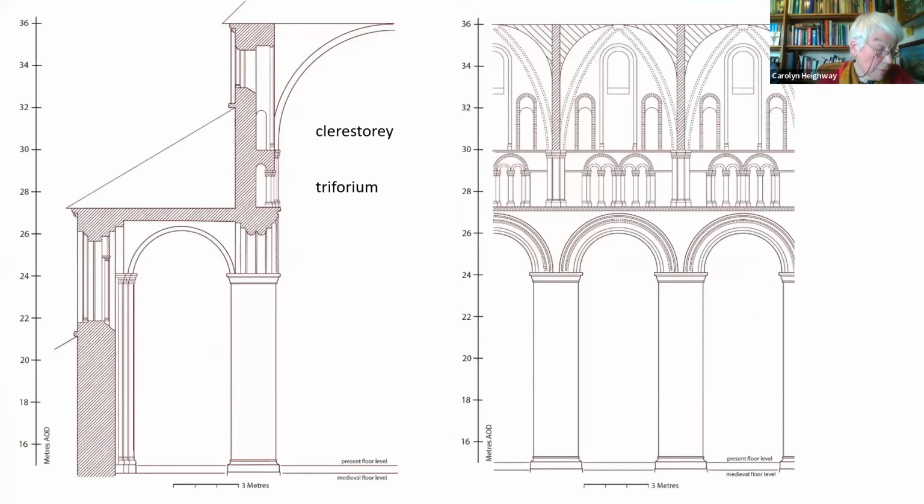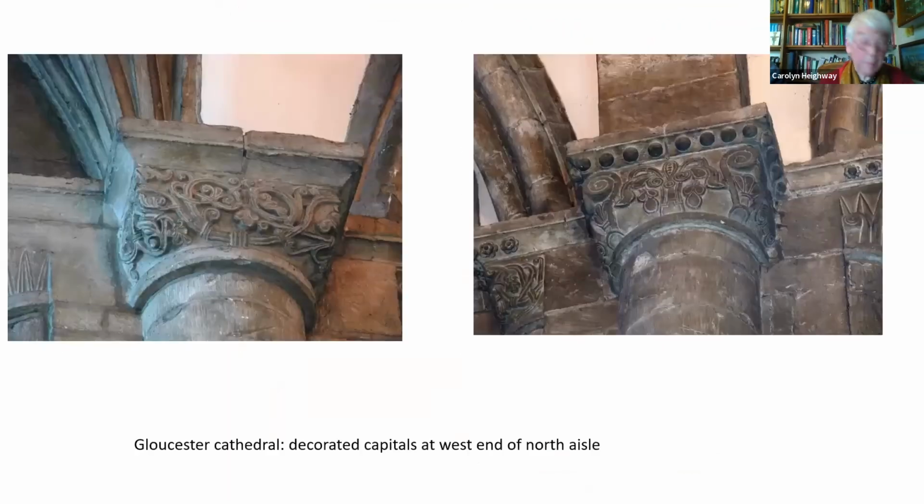The triforium level still survives with pairs of double openings. There is no continuous wall passage at this level. Instead, the openings are accessed from the roof space above the aisles. The original Serlo severity was by this time abandoned, and there is increasing use of chevron and other carving, so that by the time the builders reached the West End, there was a particularly elegant display.